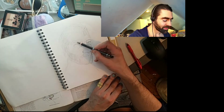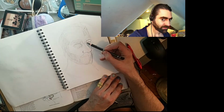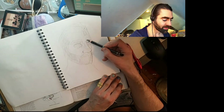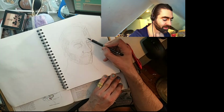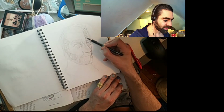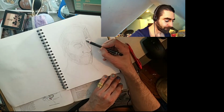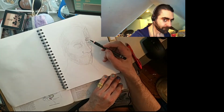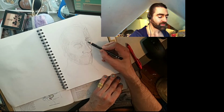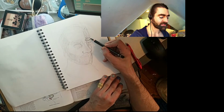So this whole thing should really be in shadow. I kind of struggle with that because it's white. Whoa, okay. This shadow is supposed to be here. Yeah, that shadow is supposed to come way down. Okay, I'm moving around. Stop it, Jason. Stop it.